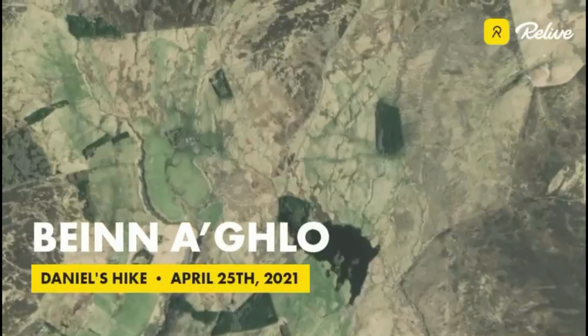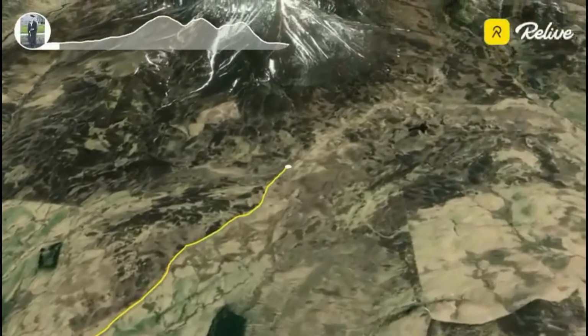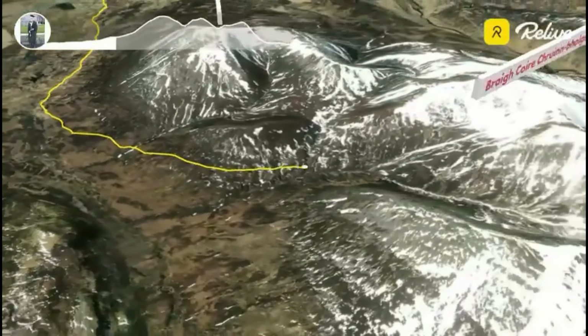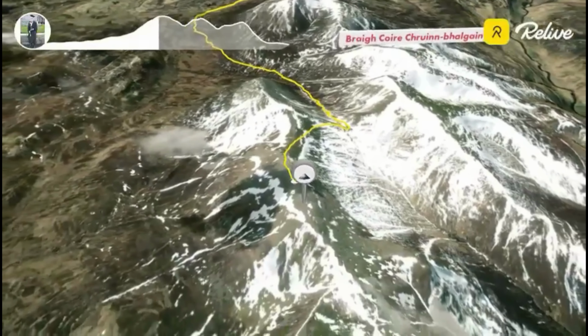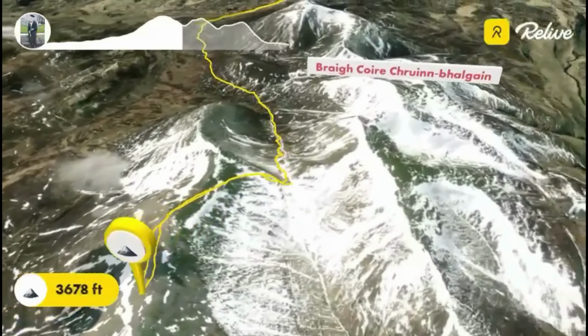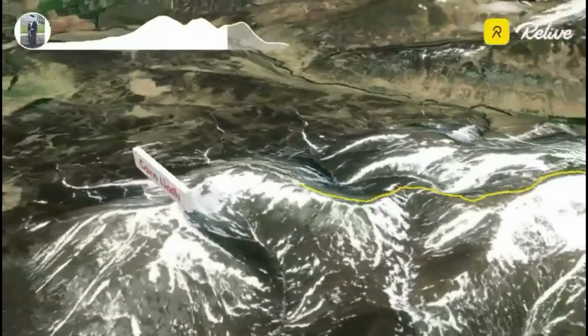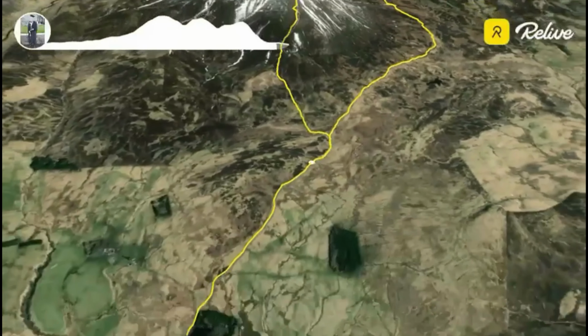This is the 3D rendering of the GPS data from our Beinn ghlo walk. You can see we decided to take the long walk in, which took us nearly 3 hours to do. This walk took a very similar time to the previous week's Munro, Beinn, which you can go and watch if you haven't seen that in the previous video. On this walk we decided to have our lunch just before the second Munro top, before continuing to the third Munro and then back to the car park.